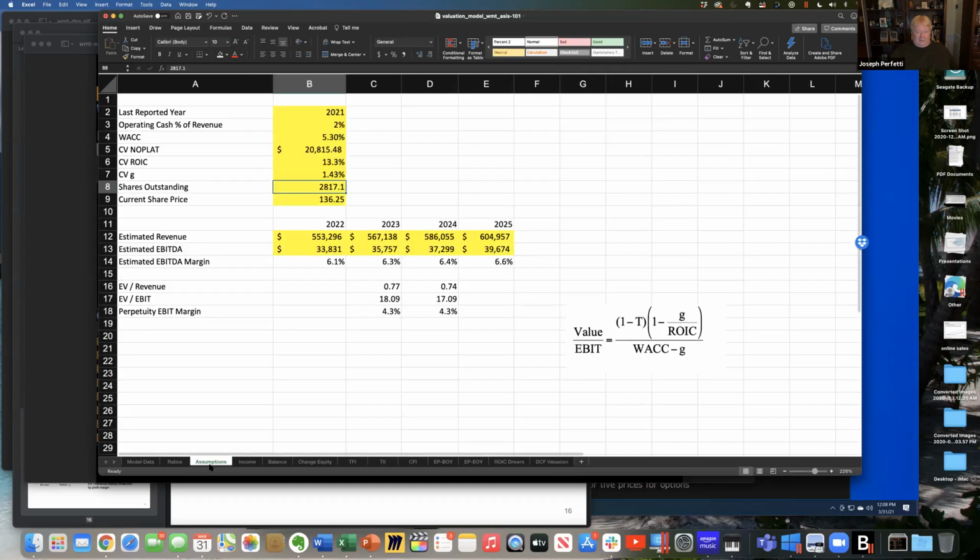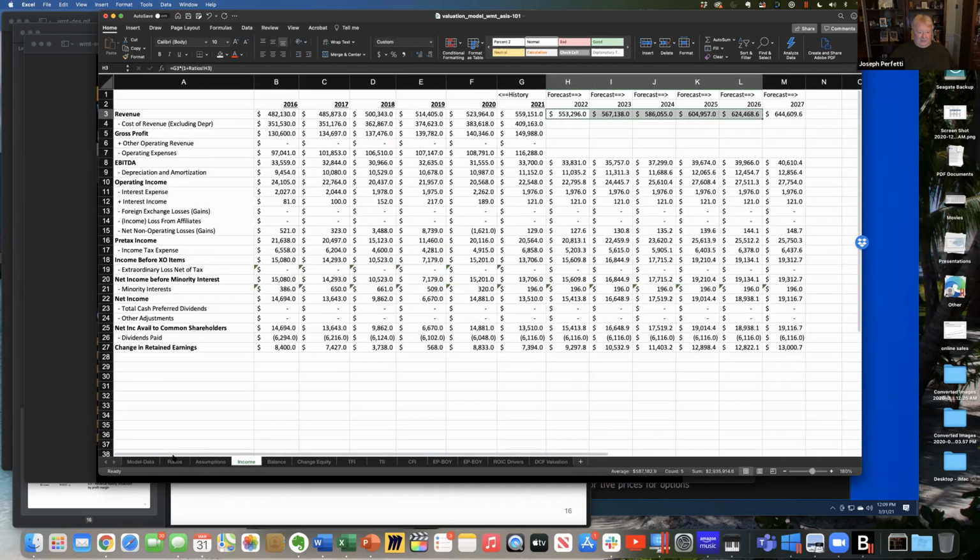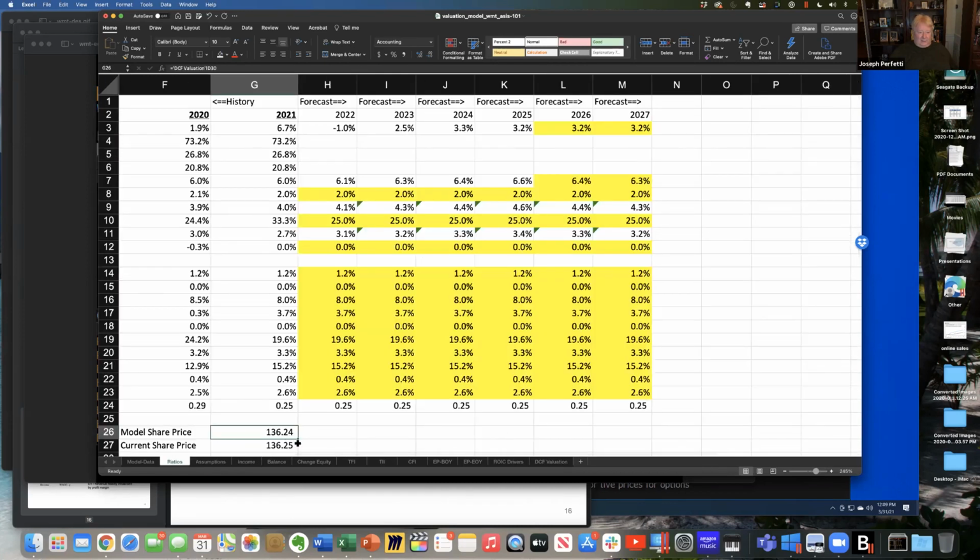And they're going to check these assumptions. So that's what they're going to check for homework 8. Can you say that one more time? What they're going to check? Basically the assumptions tab, the DCF valuation tab, and they're going to make sure that your share price is matching within 1 penny at 136.24.